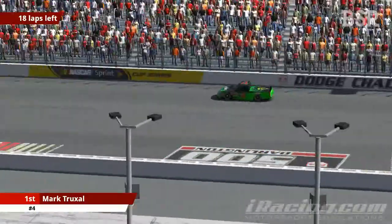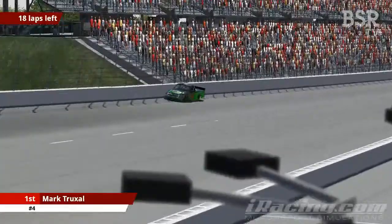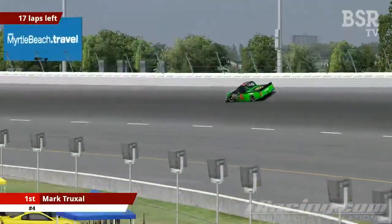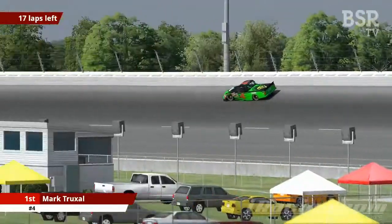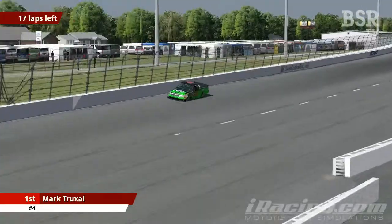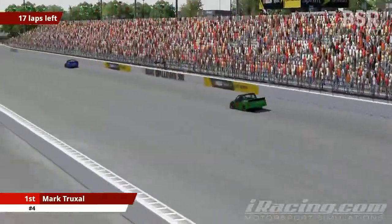Hopefully next time out we might have a few more trucks finish this, but as it stands we're down to 6. Ken Bracey brings up the rear of the field. Mark Truxell now has 9 seconds on Matt Dalton, although we're expecting Dalton to stop again.